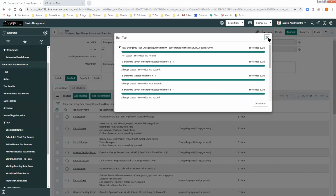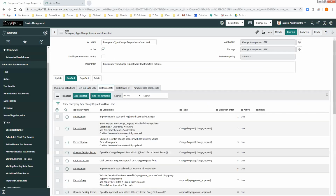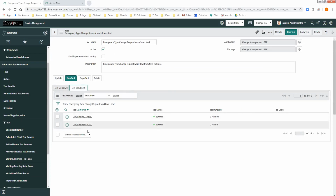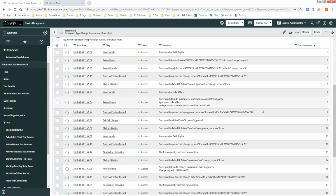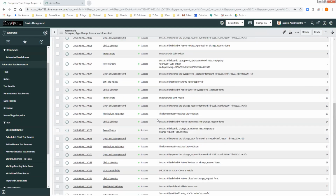There we go, 100% success. Okay, we can take a look at the results specifically. Okay, so you can see that this one has actually been run before, but this one was just run 7 minutes ago. Let's go ahead and take a look at those results. Okay, we had 24 steps. You can see them listed here, and all of them did succeed.